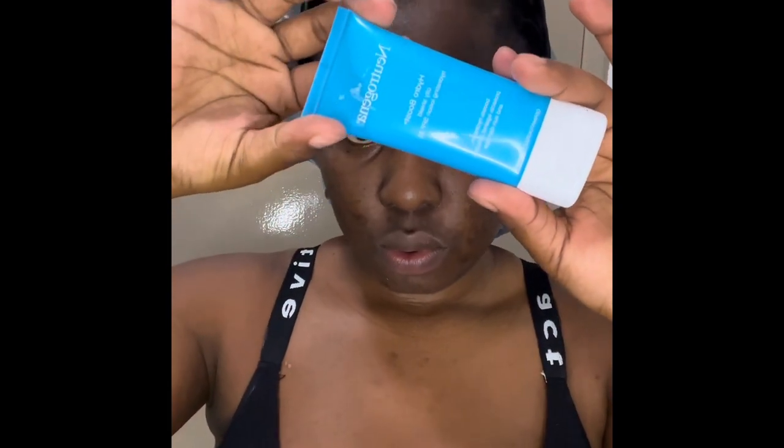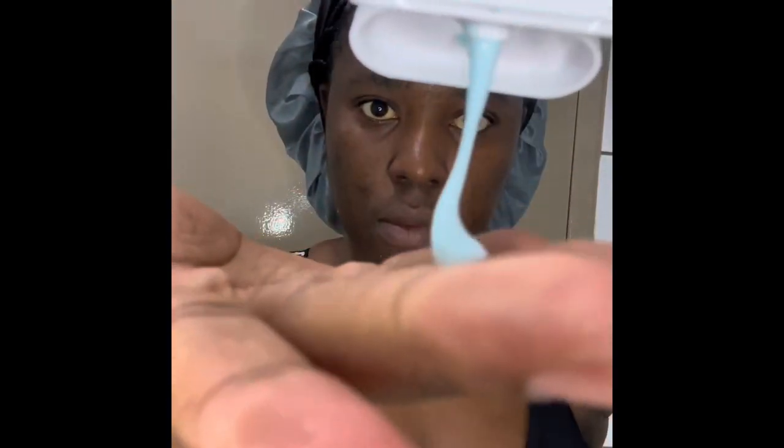Then after applying the vitamin C serum, I applied Uracil Even Pigment Perfector Spot Corrector for my dark spots. Then after applying Uracil, I went straight and applied Neutrogena Hydro Boost to moisturize my face. And that was not it. I was not done. I had to apply my favorite Cetaphil sunscreen. Yes, I love this. Then I was done.